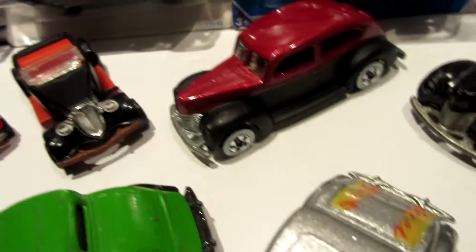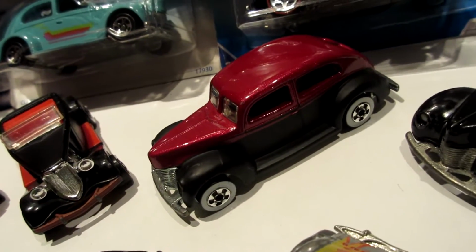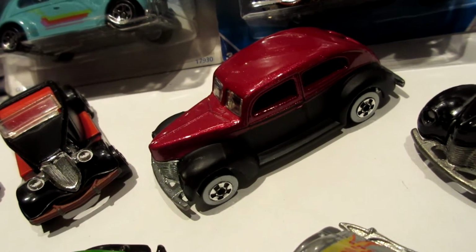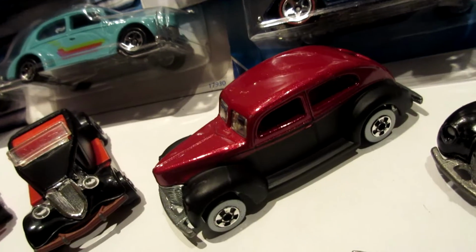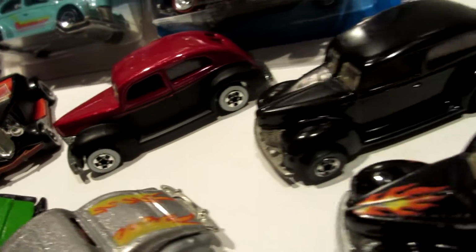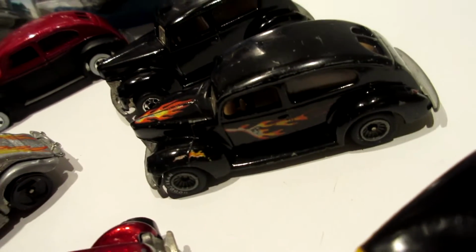I have a few cool samples to show you. This one I found right in the back in, I think, a value store or something. It was a very affordable price, like $2 I paid for this one. I have this black one repainted, and I also have a Wheel Rider.